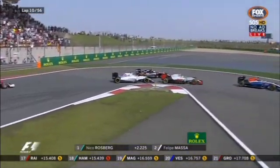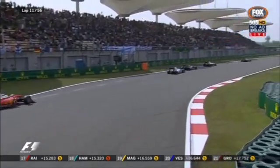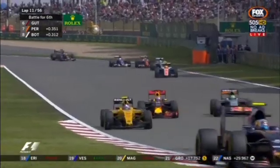Into the hairpin they go. This is going to be very tight indeed. Vettel's waiting to pounce just a little bit behind. Perez manages to stay ahead of Valtteri Bottas. The fight here, 6th for Gutierrez, 7th for Perez, 8th for Bottas.